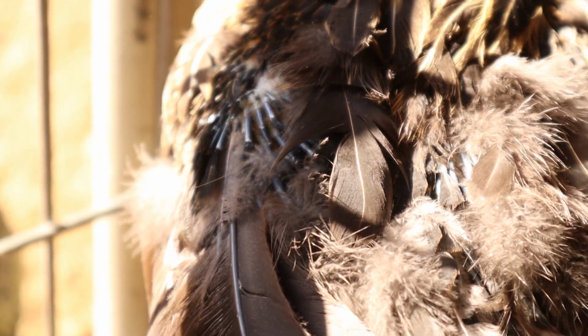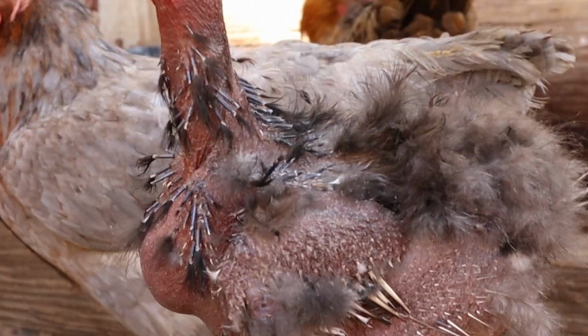And the pin feathers, you'll notice as they start growing back, they'll lose all their feathers, and then once they regrow their new feathers, they'll have these pins coming up. They'll look like a pin cushion, a sea urchin, whatever you want to call it. That's kind of nasty looking, but they can be painful. They're like little needles, so be careful handling your birds right now.